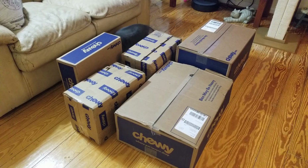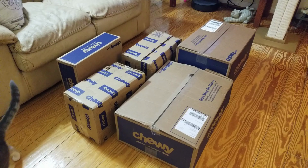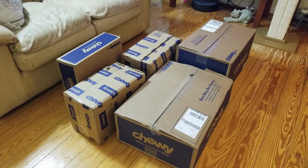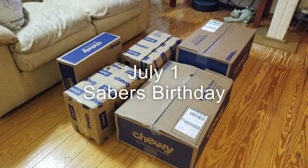Everybody, Roux is just checking out all these boxes that Chewy delivered for him and all of his family a little bit ago. And today is Saber's birthday. And he's right down here sleeping.